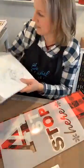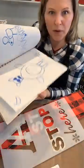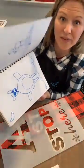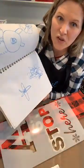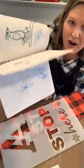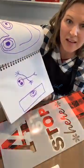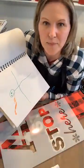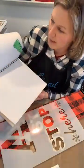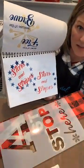And this used to be my son's little art book. I can't throw out his little artwork. This is from when he was 14, years ago. He used to love to draw, so we got him this little book so he could do the same thing. Then he stopped using it and it's been in my craft room, in the bucket with the markers and the crayons. I said to him, I'm going to use it if you don't mind. He's like, go for it. This is my stencil practice.